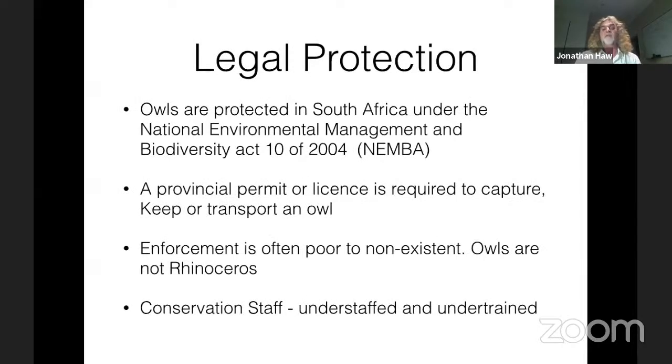So in light of all of that, you would think that owls didn't have any legal protection in South Africa, but they definitely do, and they have good legal protection. Our constitution is good and our wildlife legislation is good. They're protected in South Africa. They require permits to be kept, permits to transport. But the problem is that the enforcement of that protection is virtually non-existent.